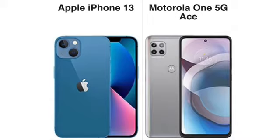The phones themselves are gonna be kind of huge for the most part, but the One 5G Ace is going to be bigger than the iPhone in general. Weight-wise, iPhone 13 is 6.14 ounces. One 5G Ace is 7.5 ounces. Build quality, big difference. iPhone 13, a glass front, glass back, aluminum frame, very premium. One 5G Ace, pretty much an all-plastic build.